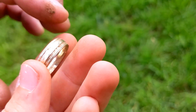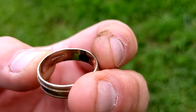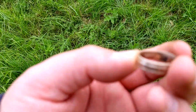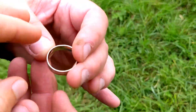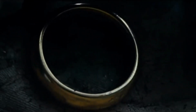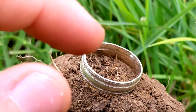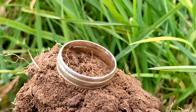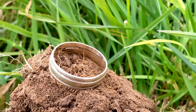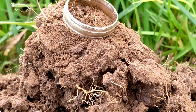Oh my God. Look, can you see the hallmarks? Yeah, I can see it there. Oh wow. You can see it on the inside of the ring. You can see a bit there, look. What's that marking? Let me put it on a thing and then zoom in. You can see the little marking. Lovely. Wow. It's lovely. Holy moly. My God. On to the next.